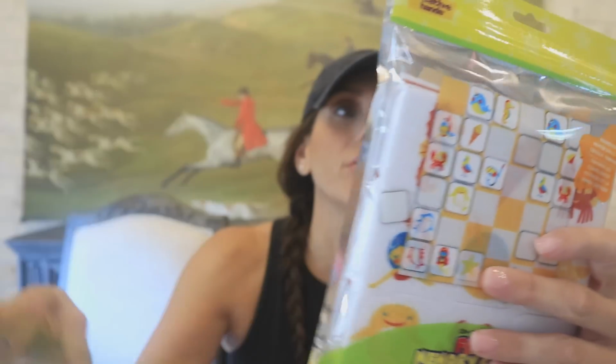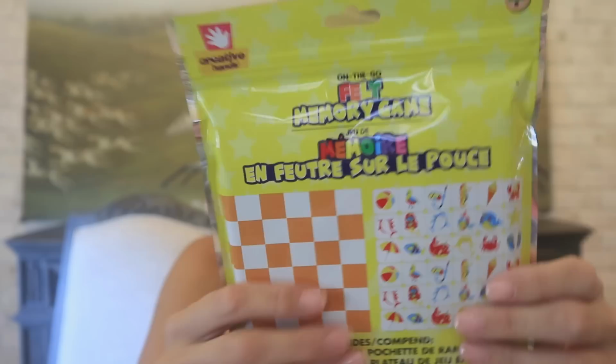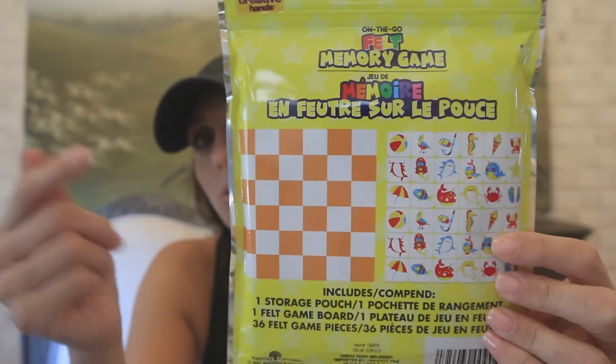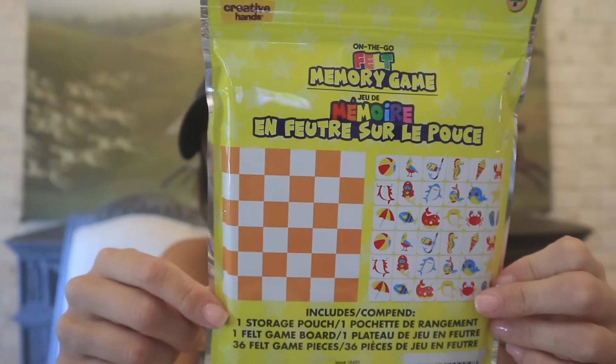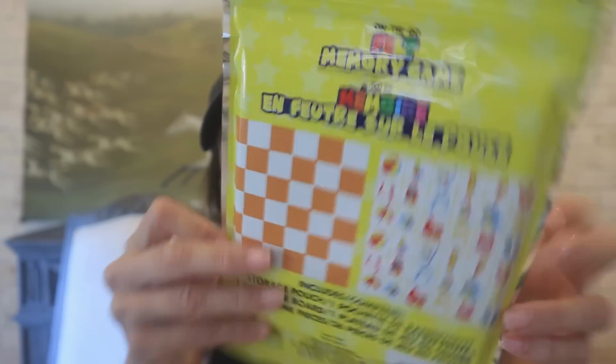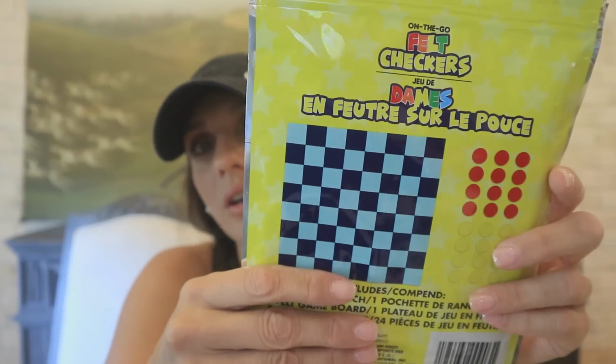But anyways, these are felt games. So this is Felt Memory. I love this game. I grew up playing Memory. It's one of my favorite games. Honestly, I want to play it again. So how cute, but it's felt. So it's like a fabric. And then we've got Felt Checkers. That is absolutely amazing. I love the store for things like this.